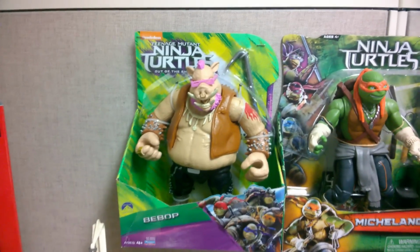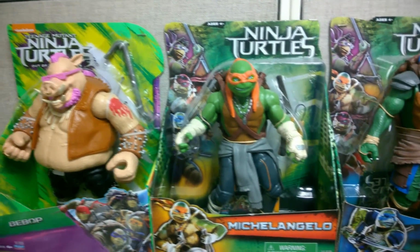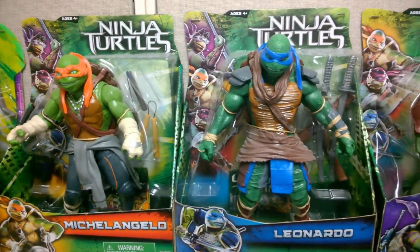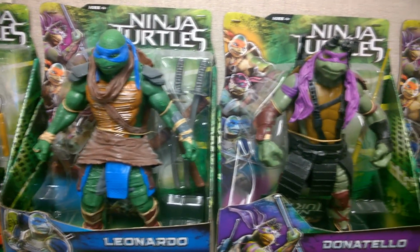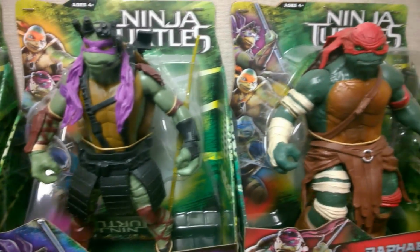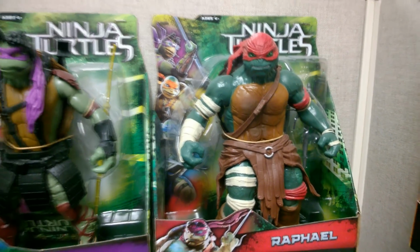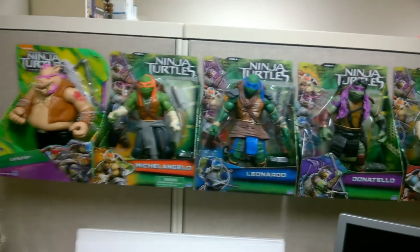But here are kind of some of my first figures I ever got. These are 11-inch turtles from the, what is it, Into the Shadows or whatever that movie is. I loved them when I first got them. I'm glad that I left them in the box because the articulation's pretty bad, but they look pretty cool in their boxes. So I've got those stuck up on the cube wall, as you can see.